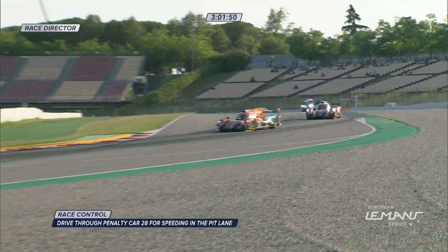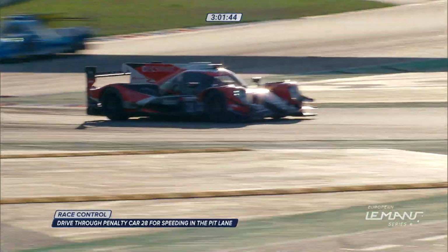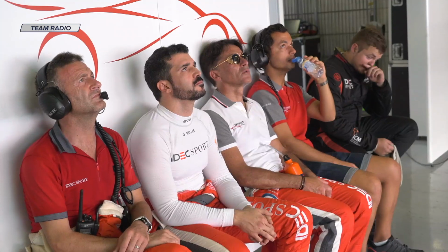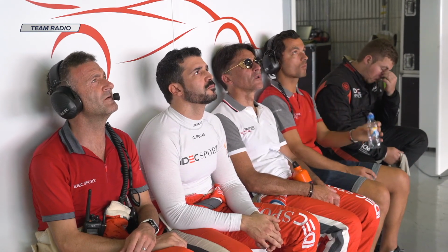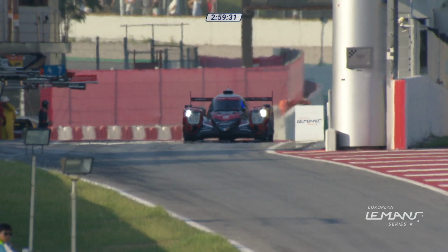Drive-through penalty, car 28 for speeding in the pit lane. Oh, that's a disaster for IDEC Sport. Look, they're in second place, Paul Lafargue, but a penalty for speeding in the pit lane. Well, we know the car released the speed limiter all right. Team saying activate it 10 metres before the line. We might have a problem with the auto cruise. Sorry, guys, I don't know what happened. Don't worry, Paul, we'll catch them up.